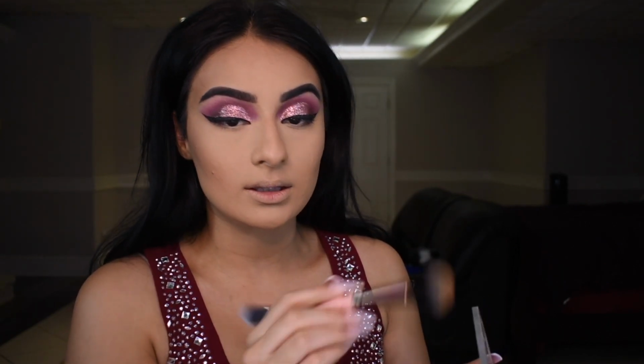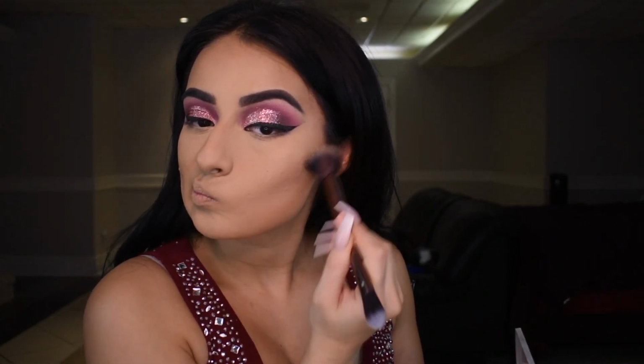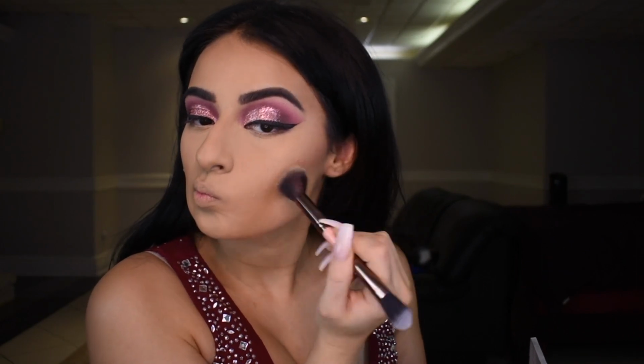Yeah, I definitely like this brush better. I feel like I have more control over where I'm placing the contour versus the other brush. Oh, guys, I'm really hot.